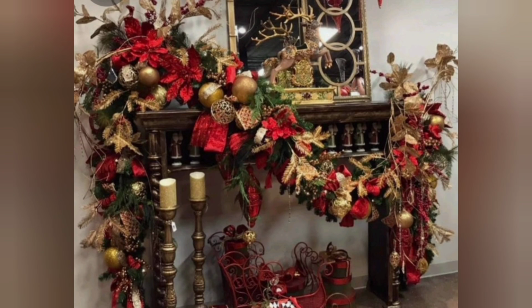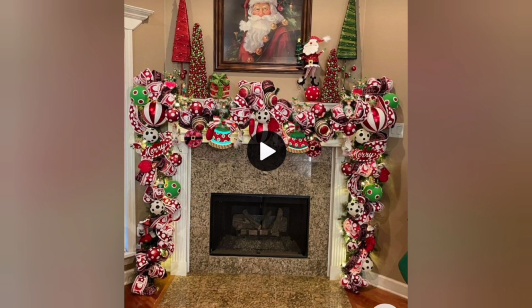And speaking of mantles, take a look at this. This is a very asymmetric type of garland. It's a very different look. I'm starting to like the asymmetric garlands a lot, and this one is really different looking. It kind of looks like a little bit of a roller coaster, right? But again, it's very different. So if you're looking to be unique, that's an example.